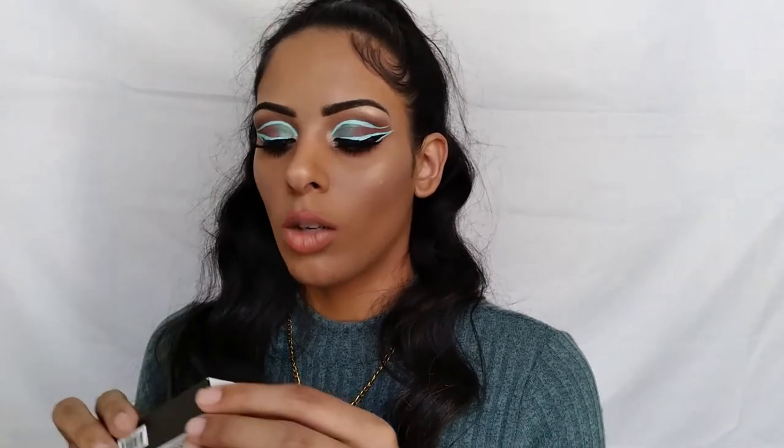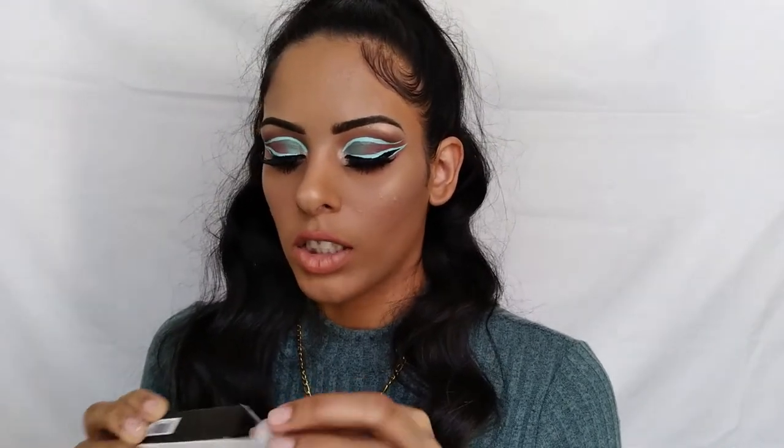This creamy formula glides on and pampers lips with intense hydration. Provides a full coverage, rich, demi-matte look without the dryness. And this retails for $20. This is also a new brand to BoxyCharm, so I'm excited. Let's open this baby up.